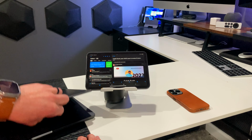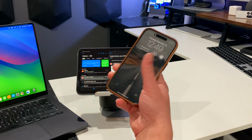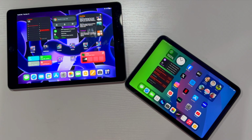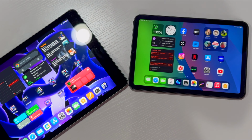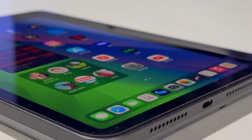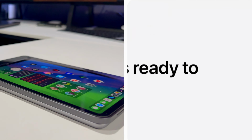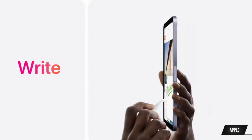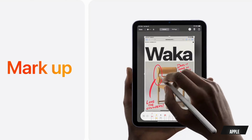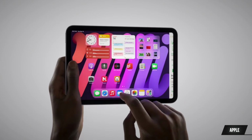Now in my opinion, when it comes to tablets, size truly matters. If it's too large, I might as well pull out my MacBook. And if it's too small, well then I've got my phone for that. But the Mini 6 is kinda right in that sweet spot. With dimensions of roughly 7.5 by 5.5 inches, this little guy is designed for ultimate portability. Whether you're a student on the move, a professional on the go, or someone who just really values convenience, the smaller form factor of the Mini 6 is a match made in heaven.